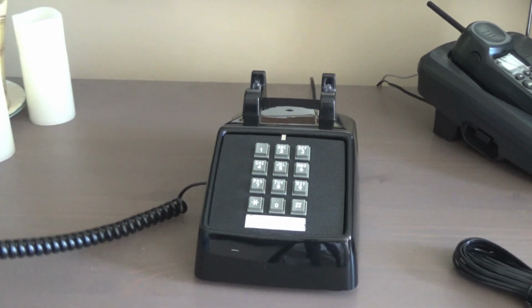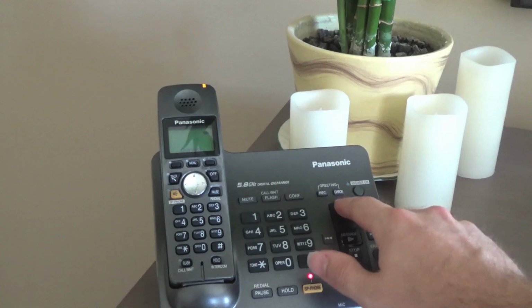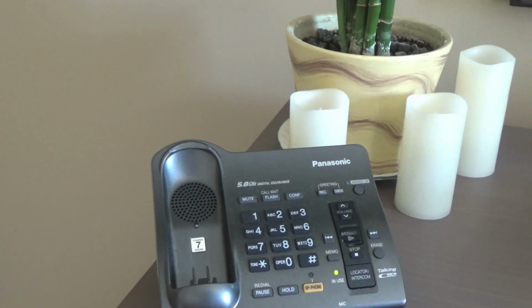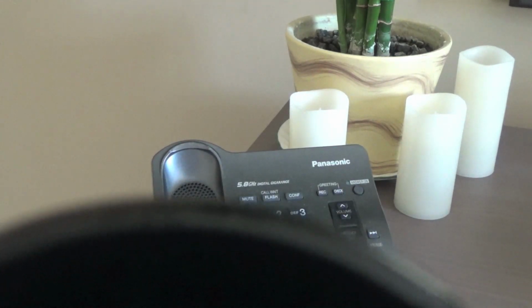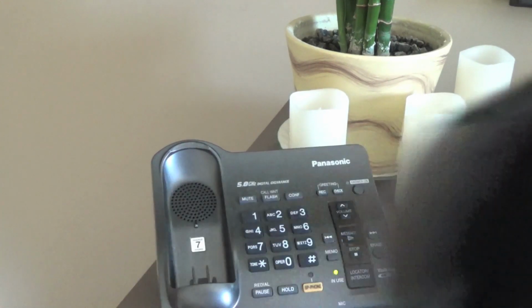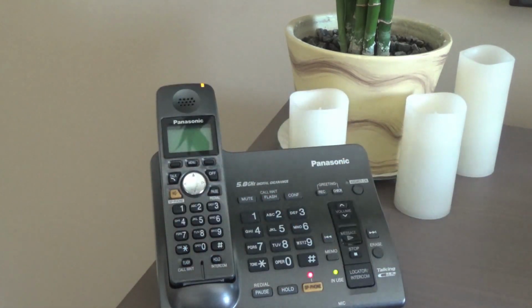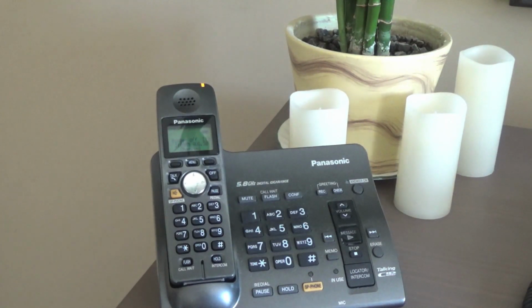Okay, I'm going to switch this over to speakerphone. Testing. One, two, three, four, five, six. The telephone does appear to work, and it has a good sound quality. That's volume low. This is volume medium. And this is volume loud. Check, check. Hello, hello. Okay, so it has great sound quality, as I would have hoped for.